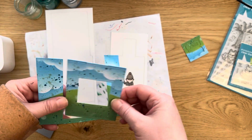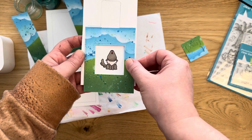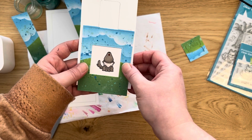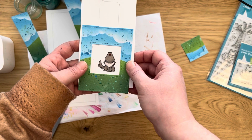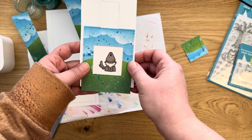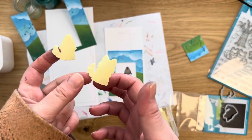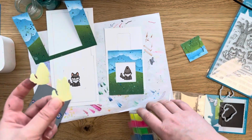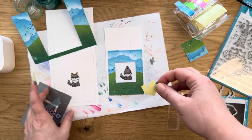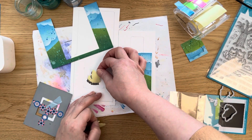Okay, and now I can see where the line needs to go for the hill. And I want to ink blend that then. And for that, I need to mask my wolf. So I did use the die cuts for that, which means they are a tiny bit bigger than the stamped image. But maybe I would fill in the gap later on with the alcohol inks.